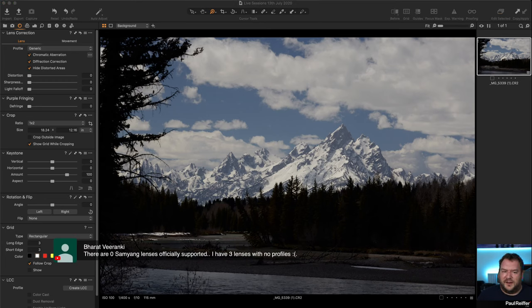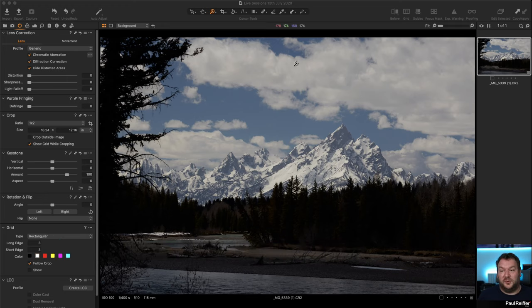I won't put a can of worms on lenses. So there are zero Samyang lenses officially supported. I have three lenses with no profiles. I have a Samyang lens. Yes, and I agree it's not supported. In part because I don't know what lenses you have, Bharat, but the one that I have, I think it's a 14 millimeter or something like that that we put on a Canon for night stuff. In reality, that particular lens is an awful lens for me.